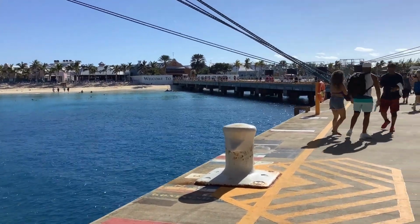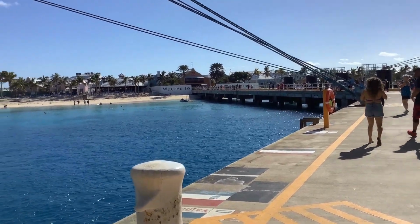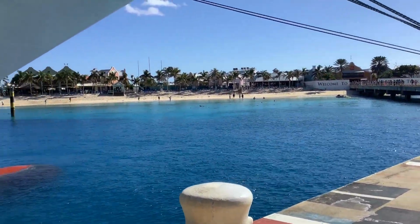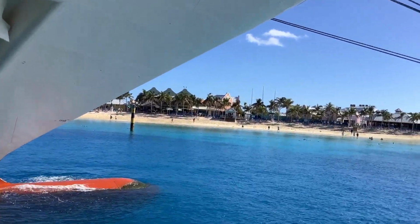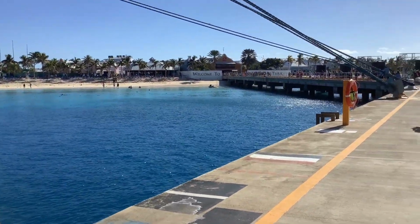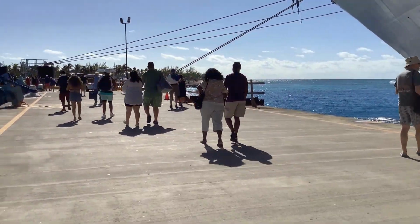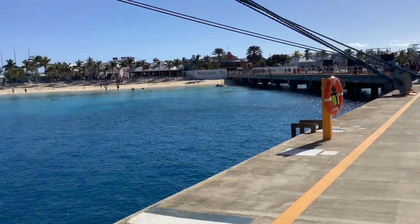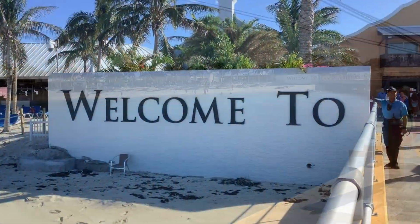Welcome to Grand Turk. We're on the pier right now, going to our first tour, and you can see the building. Looks like somebody lost their hat and it was retrieved. So we're all set. We're headed towards our first tour, and we're going to see the island.